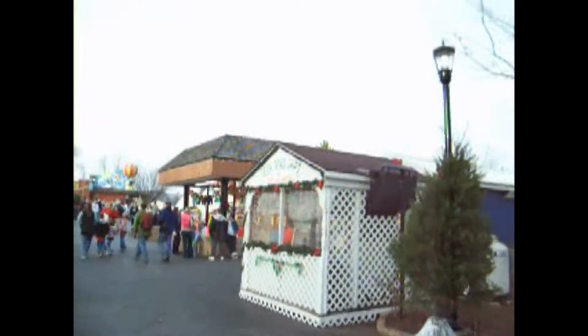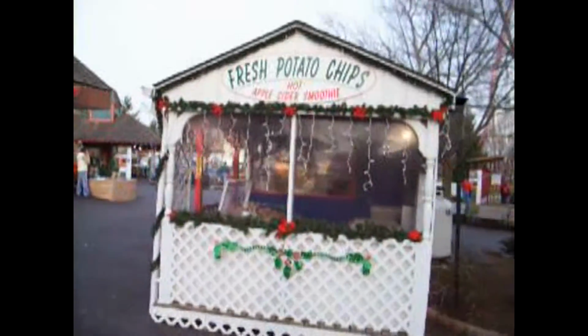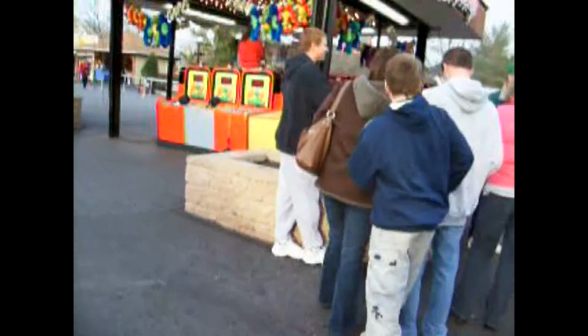And now I'm going to show you, this is my favorite treat here at Hersheypark. Normally they're over in the Pioneer Adventure area, but these are fresh cut potato chips. What they do is they slice up the potatoes using this power drill gun thing and make them fresh. I think it's a little bit of pepper and seasoning they put on. And it's just delicious. See, those kids are fighting over them. They're so good.